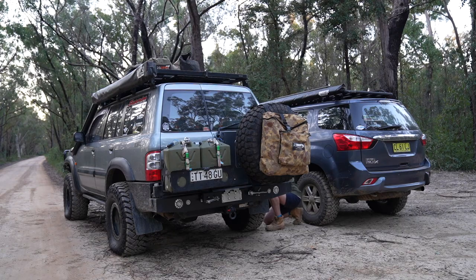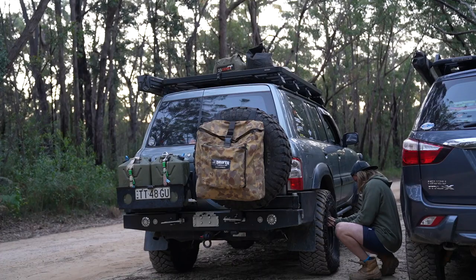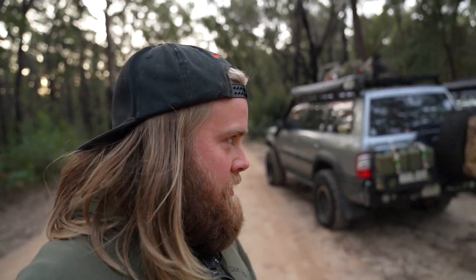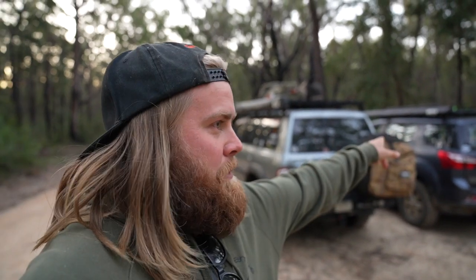We are at the beginning of about 10 days on the road. So we've got Kai and myself in the Patrol, 35s, twin locked, all the Superior suspension on it. And then Dad's joining us for the first week or so, and he's in the MUX, 32s and the rear locker. Patrol's petrol and the Isuzu is diesel.